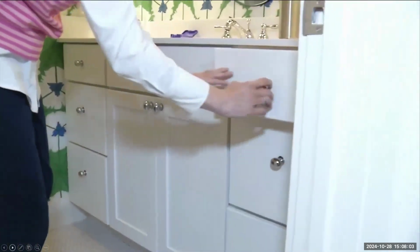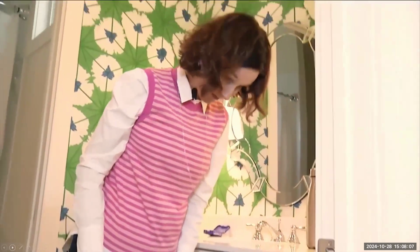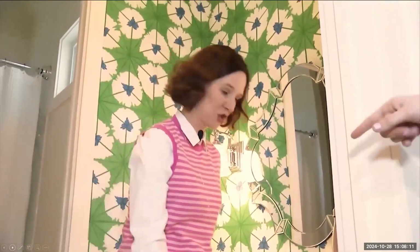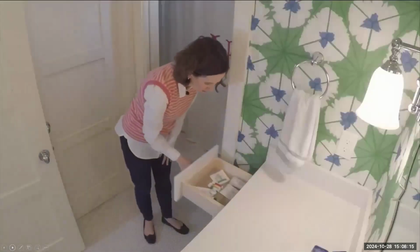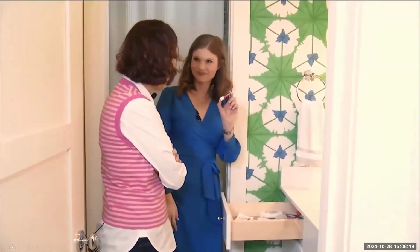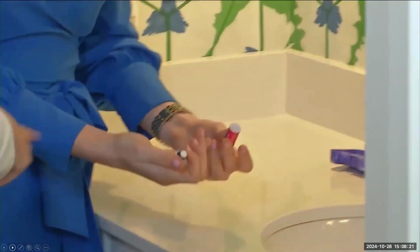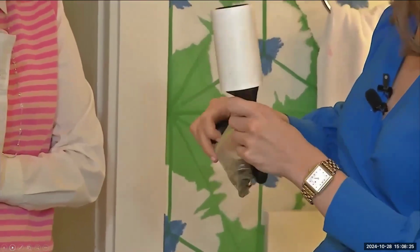I don't know. How could you hide something? Yeah, I give up. So there's actually 2 in there. There are 2 in the makeup drawer? No, there's 2 in this bathroom right now. 2 in this bathroom? The drawer she looked over 3 times. A chapstick filled with fake pills. And in the next drawer, a lint roller filled with fake marijuana.